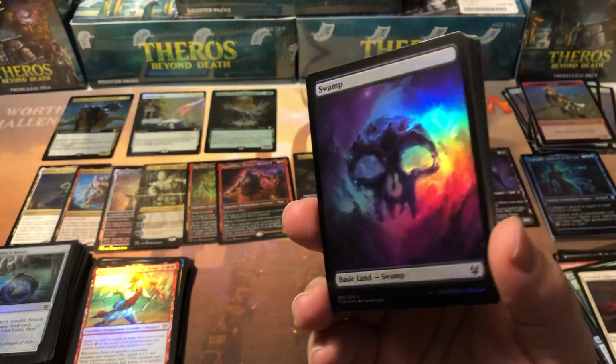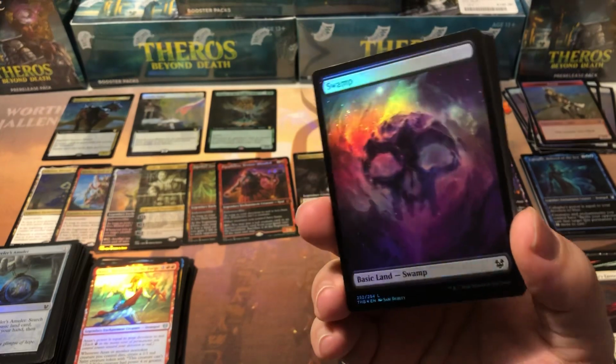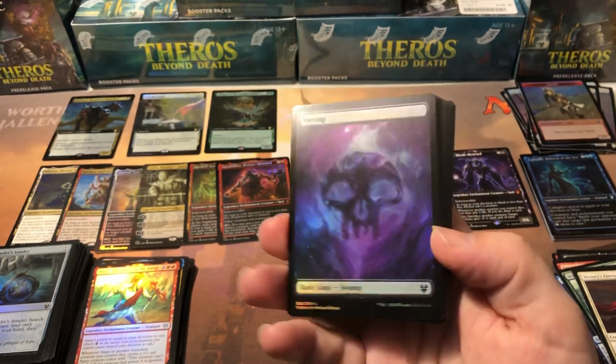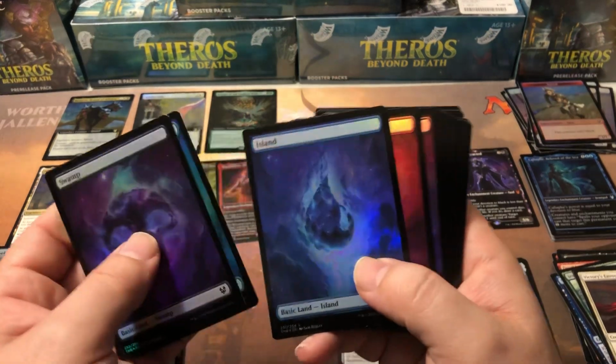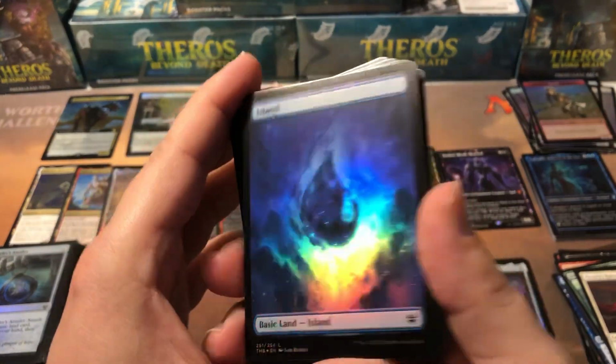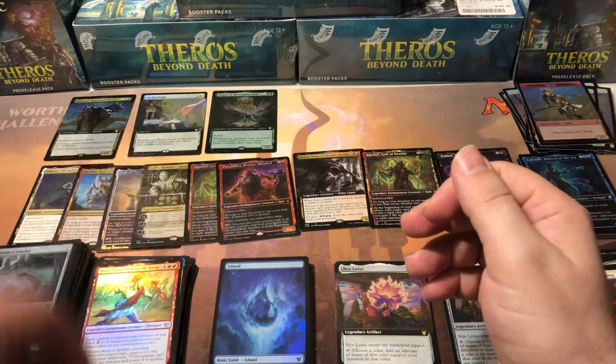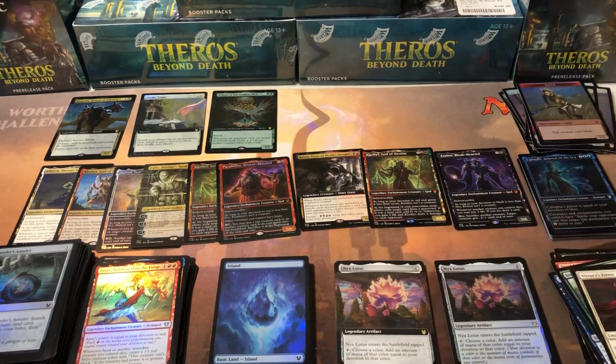So I don't think they're going to hold up much past probably $3, maybe $4 on the high end for the more sought afters, like the swamps and the islands. The island is gorgeous in foil, but yeah, I think the prices on those are going to drop quite significantly because of this. And I'm just not sure what the impact's going to be on the Mythic values because there's so many Mythics in these boxes.